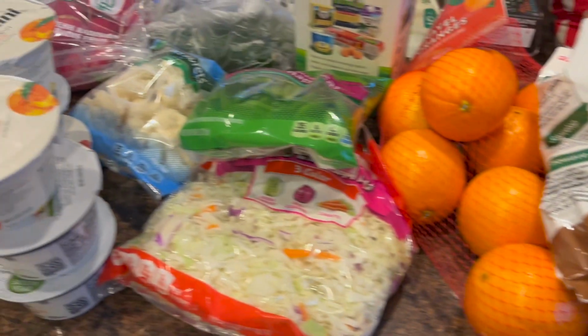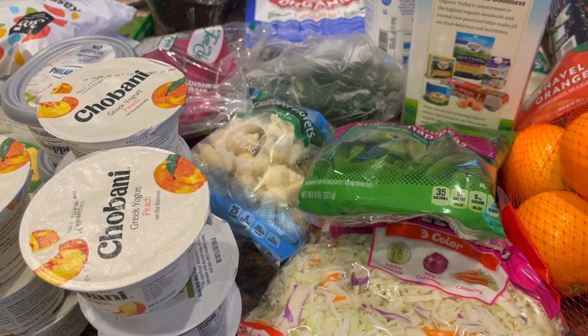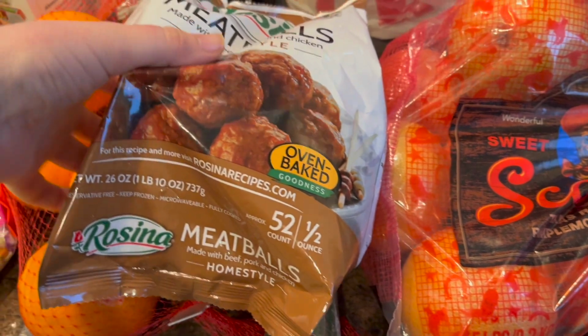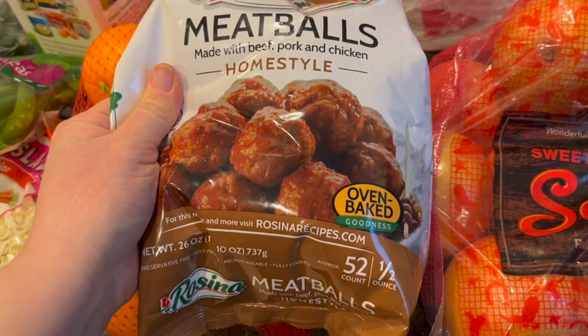I don't have all of the groceries out yet, but I did just want to show you what we got for groceries for the week. As you can tell, I am a little bit under the weather. We just did pickup, but we got some meatballs.